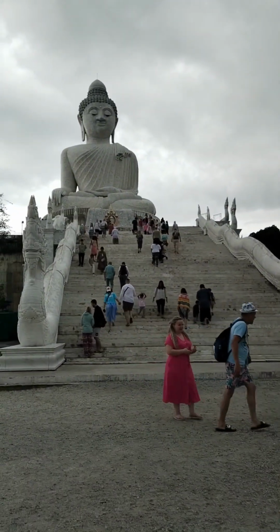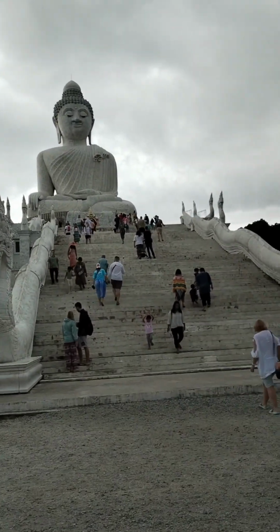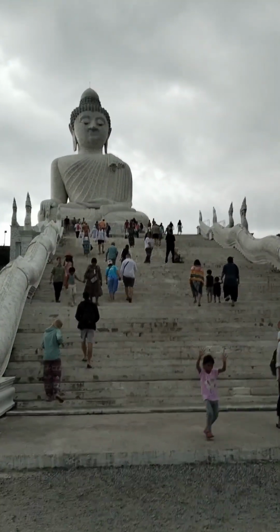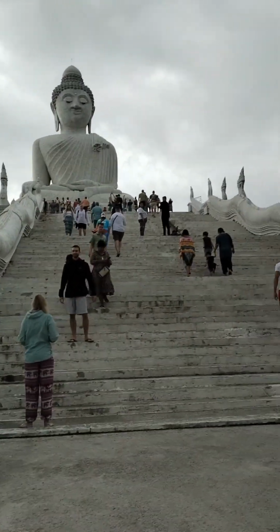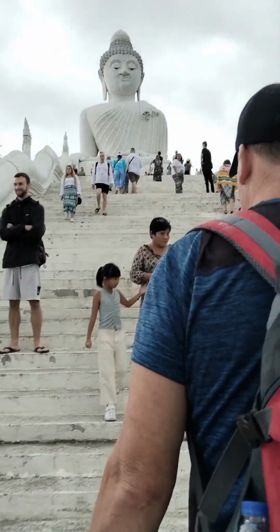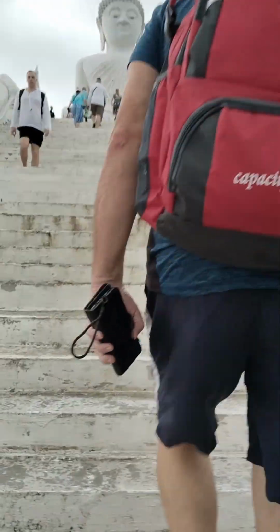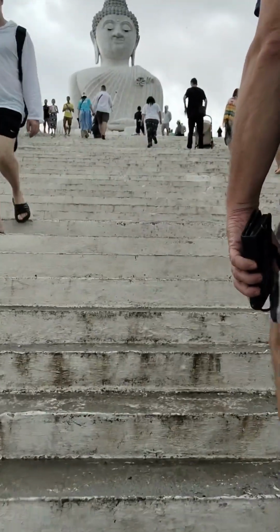Now we're here on the top, the Phuket Big Buddha. Phuket Big Buddha or the Great Buddha of Phuket is a seated Maravijaya Buddha statue in Phuket, Thailand. The official name is Phra Phuttha Ming Mongkol Akenakiri, shortened to Ming Mongkol Buddha, sitting atop Nakkerd Hill.